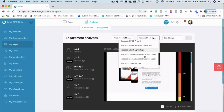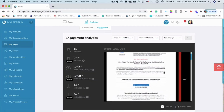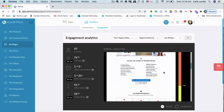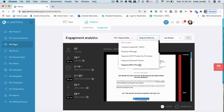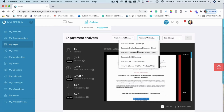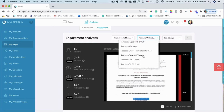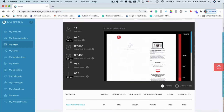Let's choose another page, for example, this one right here. We can see all the stats as well, so we can see if we need to improve this page, or if it converts well. So far I'm okay with these statistics over here. So you can see all of the pages within the funnel and how well they are converting, or the engagement of these pages right here. At the moment we're looking at the engagement. So let's just take a look at one more page. Let's look at the checkout page. As you can see, we can also see the engagement on this page.